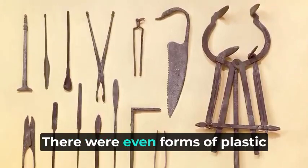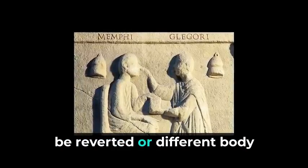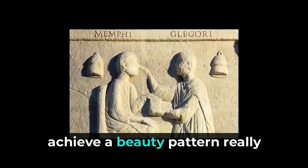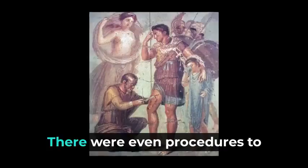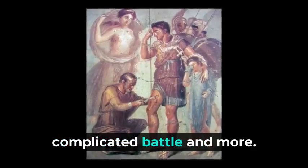There were even forms of plastic surgery where deformations could be reversed or different parts of the body could be reshaped to achieve a standard of beauty really not unlike what exists today. There were even procedures to remove cataracts, stitch up complicated battle wounds, and more.